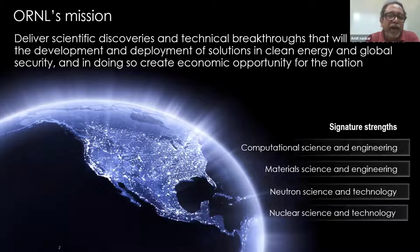If you look at DOE's mission, it is to make this country energy independent. And as one of those national labs, we are working on that mission, but it is more specific because it is Office of Science. So it delivers scientific discoveries and technical breakthroughs that can accelerate the development and deployment of solutions in clean energy and global security. Every national lab, since the Obama administration, started doing global security, because energy and security are somehow integrated. In doing so, our goal is to create economic opportunity for the nation. So commercialization and deployment are important.